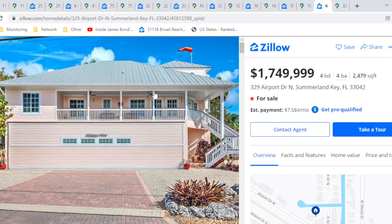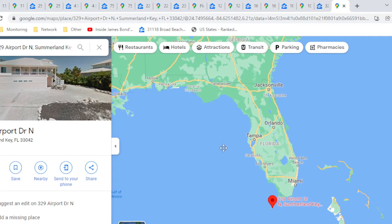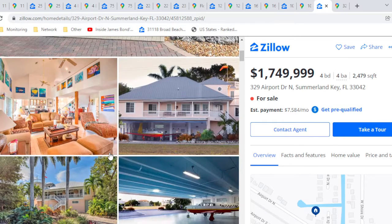So there are some things that were just unique that I haven't really found so far. This one is just a short plane flight down to the Keys. It's located in the Florida Keys, all the way down here, so the very tip of America, just about. And the unique thing about this is that its back alley, if you will, is a private airstrip. And that thing you see there is the garage for your airplane.